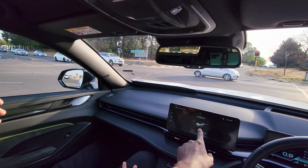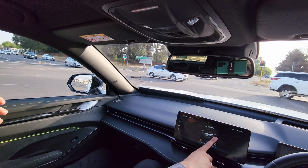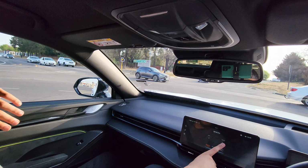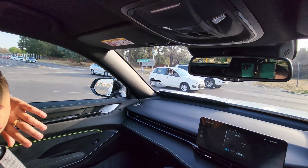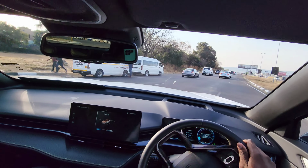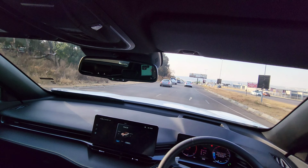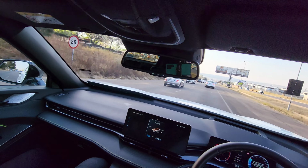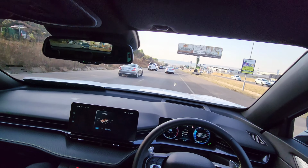Yeah. So we're still in normal mode, as you can see. Still in normal. So there's race, there's sport, eco, snow. All right. And then there's your race. Okay, so we have it in race now. Let's see how the car performs, huh? But there's a bit of traffic, so it won't be as nice. Even the exhaust sound changes too, huh? This is nice.